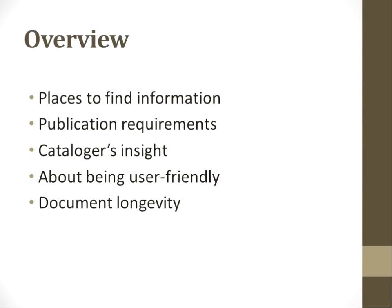And here is a brief overview of what we'll be talking about. So first we talk about places to find information about the best practices for state publications, and then quickly followed by the publication requirements. And then Martha is going to talk about things from the cataloger's point of view. And we're going to go into being user-friendly for the people reading our publications, and then a bit into document longevity.